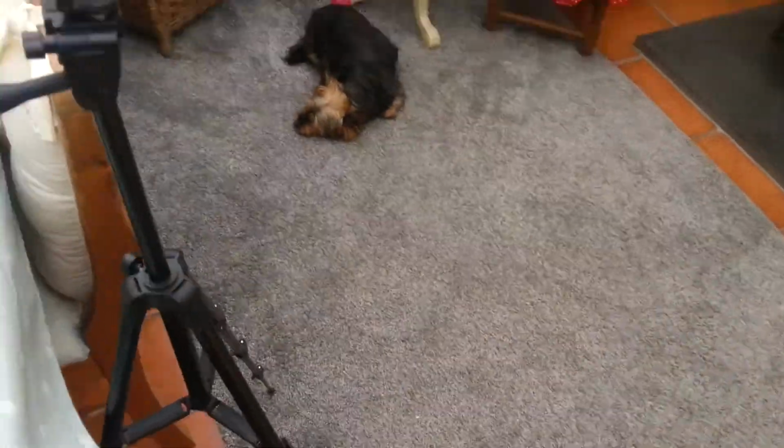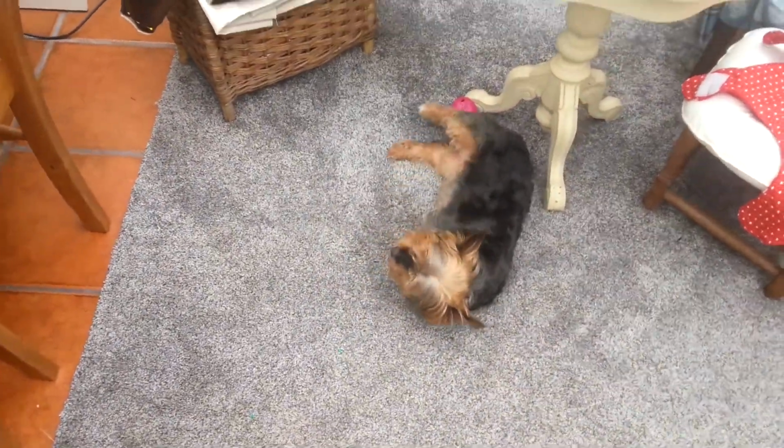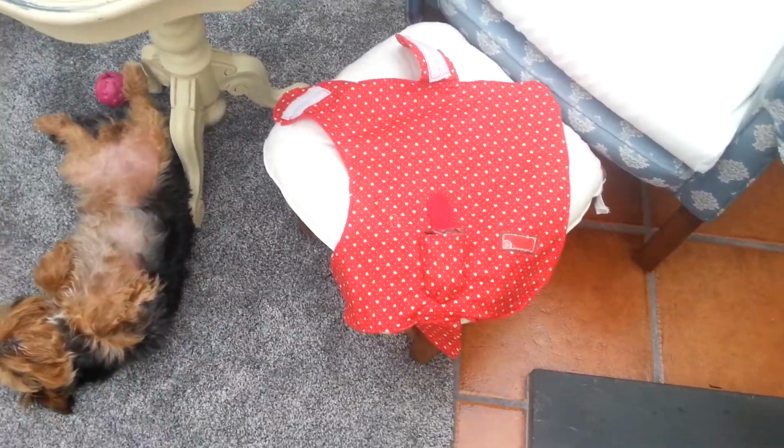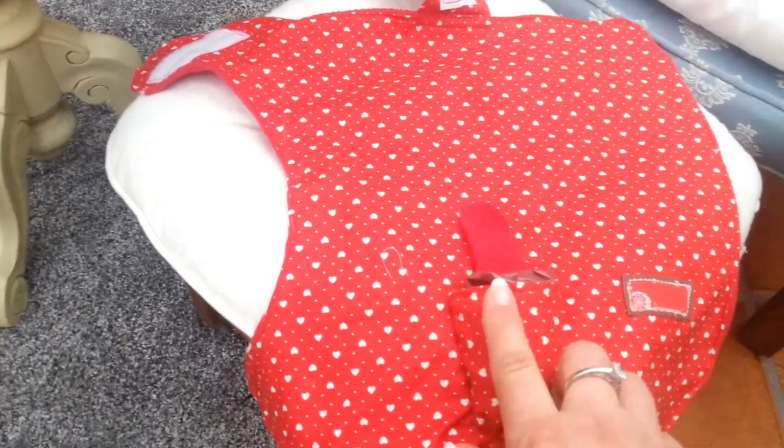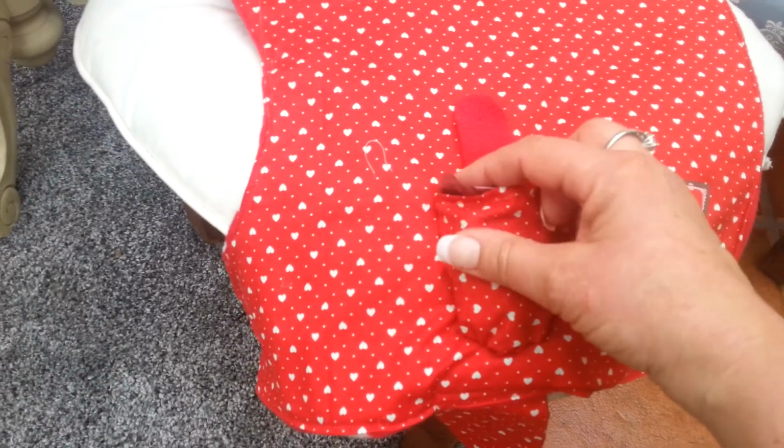This is Coco. Hello, Coco. And this is her coat that I made the other day. I shall try to make it similar to that, with a little pocket at the side for her bags, which are really, really useful.